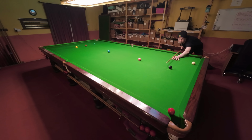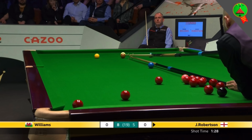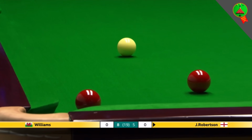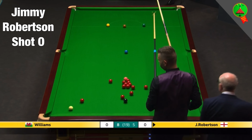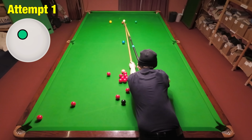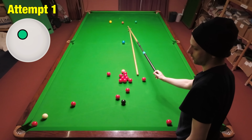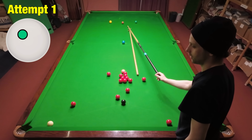Jimmy Robertson's in a little bit of trouble against Mark Williams next, but after he obtains all the long rests, he manages to pot his way out of it. Jimmy was competing fairly well in his first round match against Mark Williams until he lost the final 6 frames. To play this shot you need a small amount of side to avoid the yellow. I ended up potting this shot first time off the side cushion, which isn't ideal but okay I think.